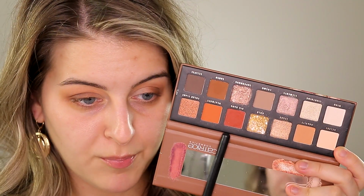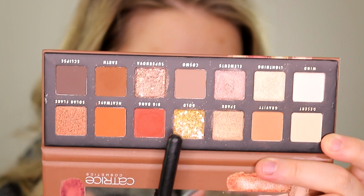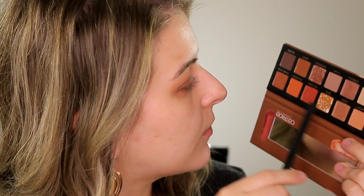It's not good. Okay, so now I'm gonna go into this really pretty red shade called Big Bang. By the way, I don't think I showed you guys, but the shimmers in here, well, not a lot of them, two of them, are this really pretty marbleized kind of shimmer, kind of like the Huda Beauty ones. You got some basic shimmers in here, but then you have these. And I mean, does it really affect anything? No, but it's pretty to look at.